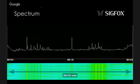So what does it mean? This is what the spectrum looks like on our own base stations. You can see from the left, 868.34, to the right, 868.26. This is the 200 kilohertz that we are listening to. And this is how a shared spectrum looks like. You can see it's not perfect. You can see other people are using it. The spectrum is a bit dirty. And so our UNB technology allows us to recognize this message in this mess, even when it's really heavily used by others.